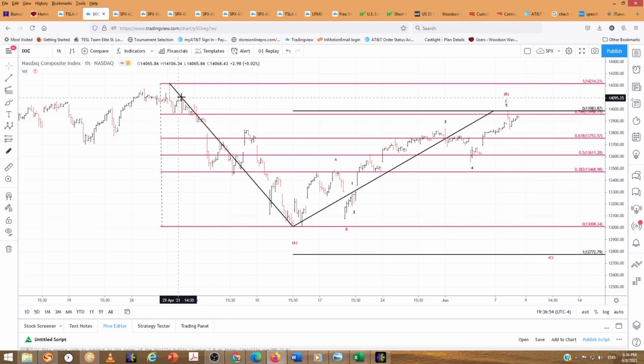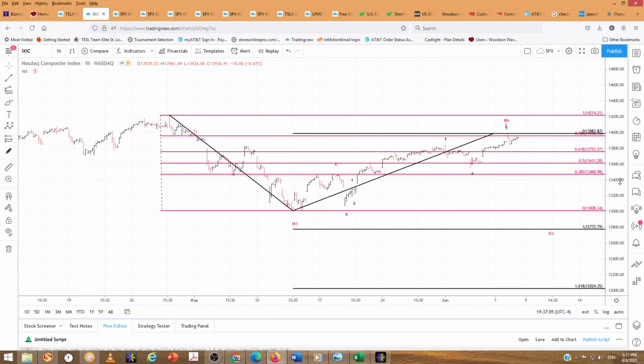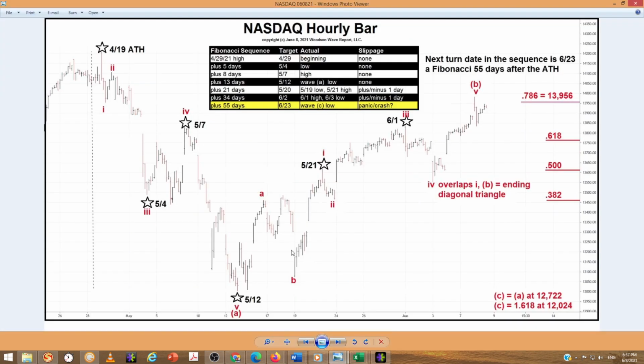You can see there's A down, there's B up. C gains equality with A at 12,772. It may be off by a point or two, and a 1.618 at 12,024. Okay, you can see it passed up the 382, the 500, and the 618. So that's what we're looking at there on the Nasdaq. Let me see if I got that review here for you guys.